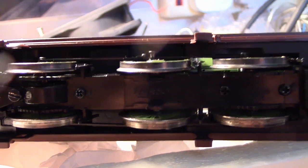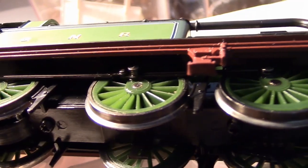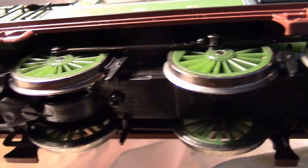And then I'll just turn her over. There's not much to see underneath there. There isn't any brake rigging or brake rods to get in the way of anything, which is good. There's brake shoes on there, as you can see next to the wheel. There's brake shoes which give the impression, just the right amount of detail for the eye.